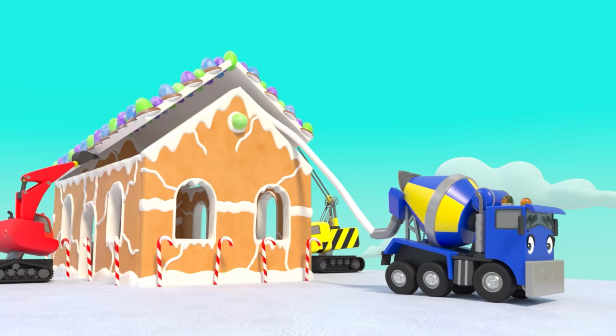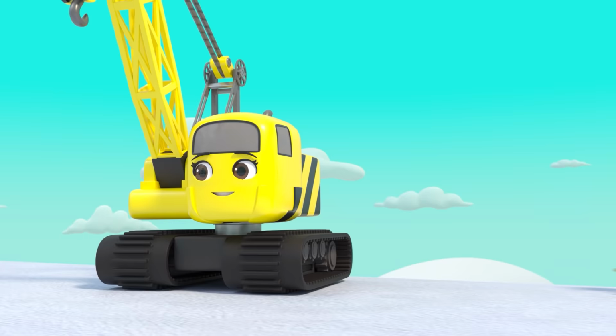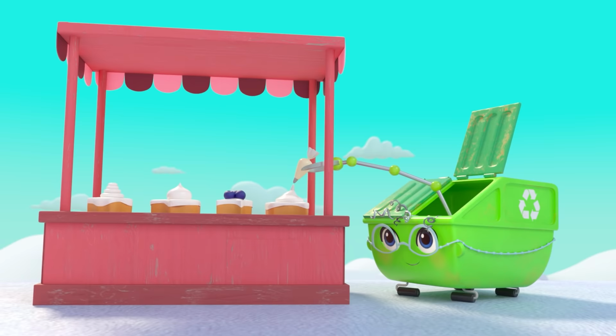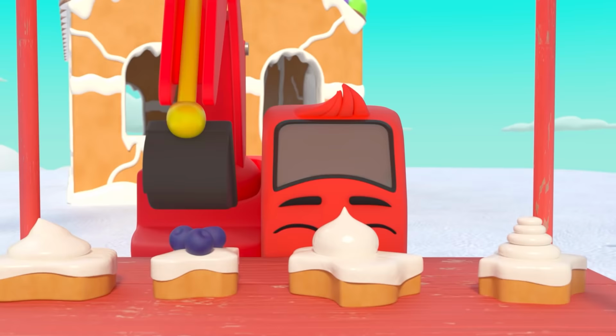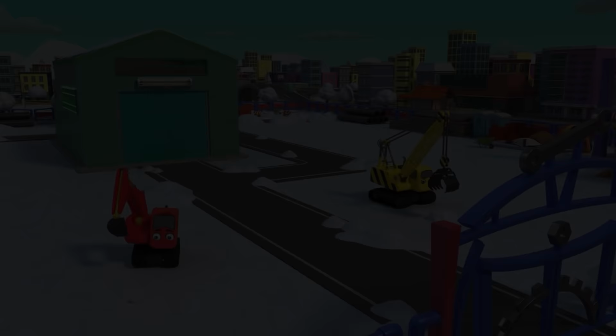It worked! Wow! Look at that gingerbread house. That was great teamwork, everyone. It looks very tasty. Nope, Dazey. This gingerbread isn't for eating. But Mrs. Skip has made snacks out of the broken gingerbread pieces. Yippee! Now this gingerbread you can eat, Dazey. Yum, yum! Delicious!